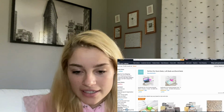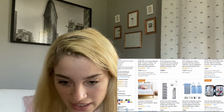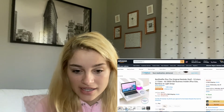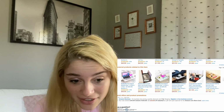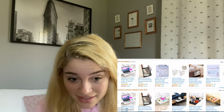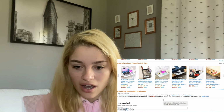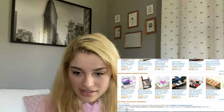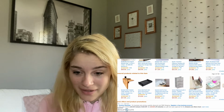Oh, perfect. These little bedside shelves are definitely something that I need. I have that on my list. Okay, 9 colors as seen on TV. $54.99. I thought it'd be $10. I guess these are kind of big. Okay, I am in a lofted bed if you've seen my other video, so I definitely need something like this, but Jesus. I'm not about to pay that much.